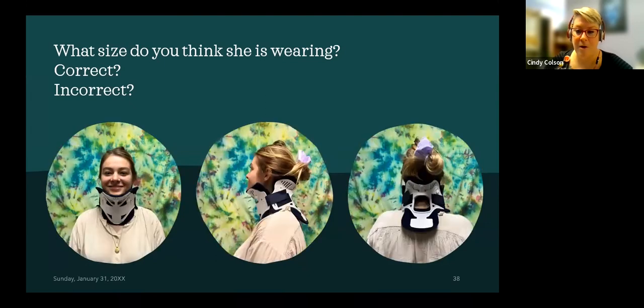Okay. Same girl, so it's still a P3. And I think we all can tell what is wrong with it. We all can tell it's on incorrectly. But could somebody either type in or unmute yourself and say what's wrong with this collar?